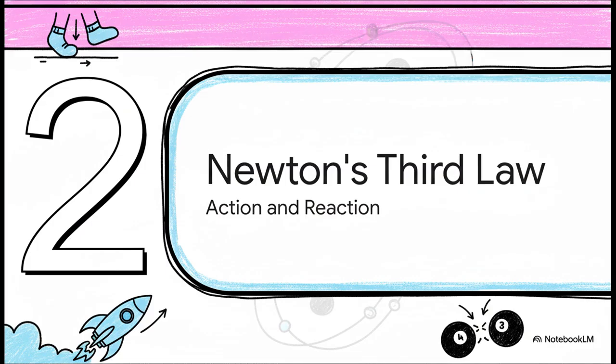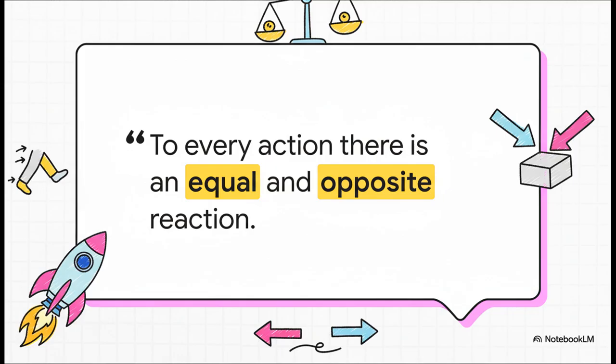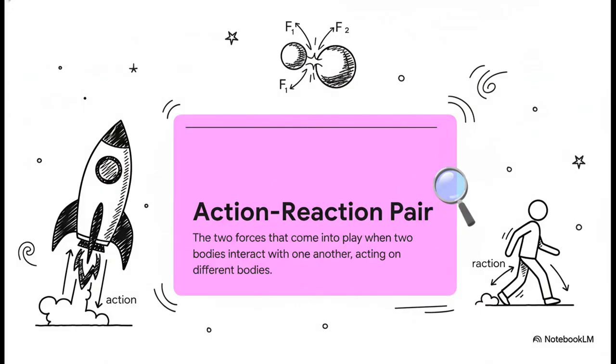So this beautiful little dance of pushes, this symmetry, it wasn't just some random fluke someone noticed. Nope, it was actually laid out with incredible precision by the man himself, Sir Isaac Newton, in his third law of motion. This right here is probably one of the most famous sentences in all of science, and for a really good reason. It just perfectly nails the whole idea of interaction. Bottom line, nothing in the universe gets to push something without getting pushed back.